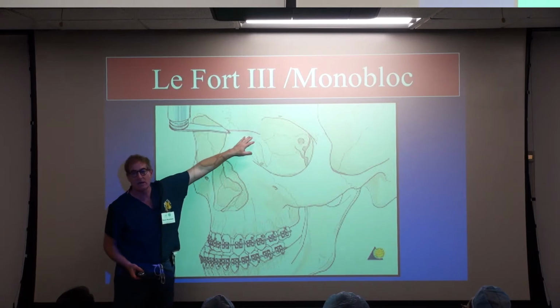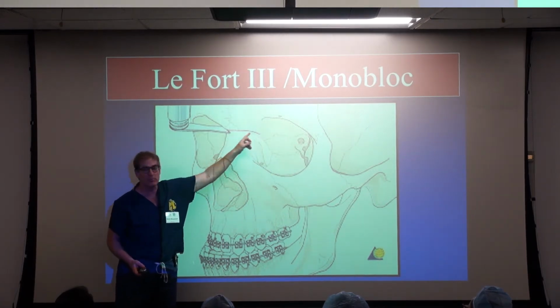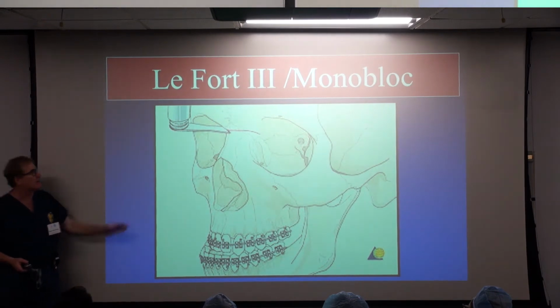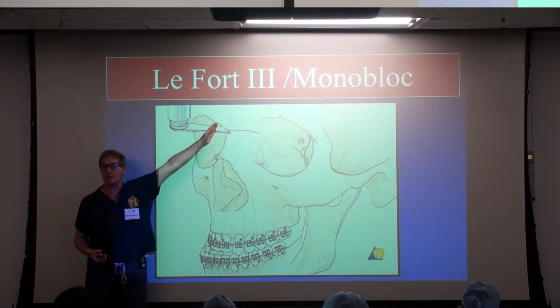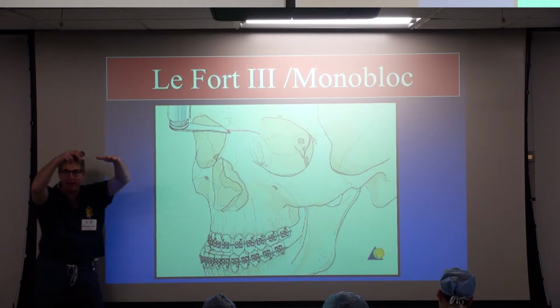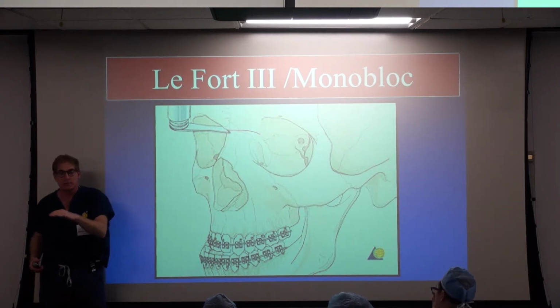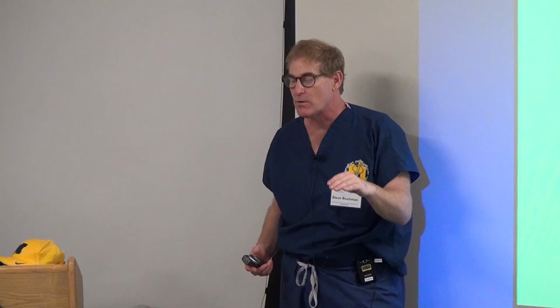So again, this is the cut that we're talking about. Now I usually do the reciprocating saw over here. This is a little bit of an oscillating saw that they have in that area. If the craniotomy is open, you can have your malleables down there. You can come right across there and make sure that you're below that cribriform plate, if you're doing a subcranial LeFort 3, to see where that is.